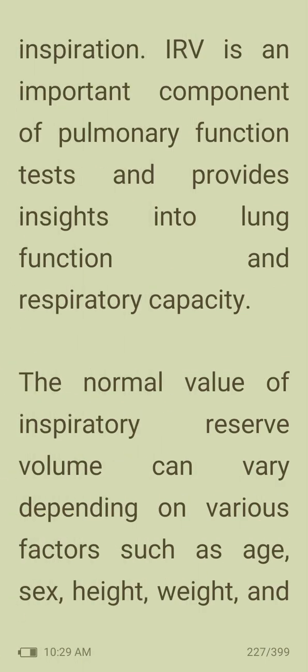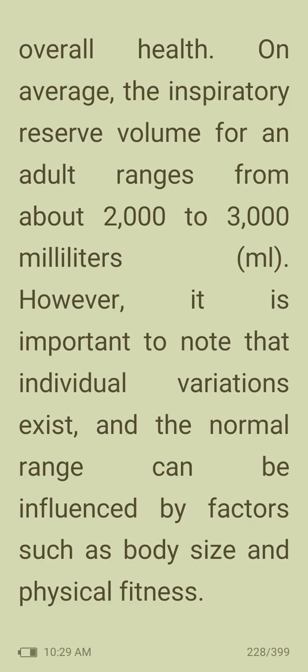IRV is an important component of pulmonary function tests and provides insights into lung function and inspiratory capacity or respiratory capacity. The normal value of inspiratory reserve volume can vary depending on various factors such as age, sex, height, weight, and overall health. On average, the inspiratory reserve volume for an adult ranges from about 2,000 to 3,000 milliliters or ml. However, it is important to note that individual variations exist and the normal range can be influenced by factors such as body size and physical fitness.